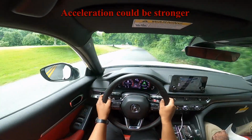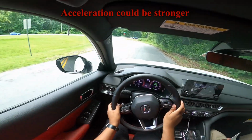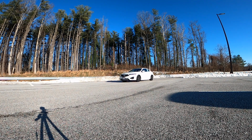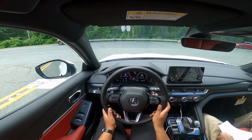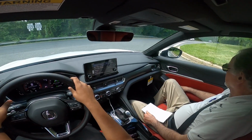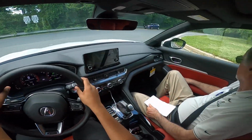But I do have to say though, around taking it on the back roads, it's very impressive. Really brings back memories of the ILX. You're clear on this side. Yeah, clear.